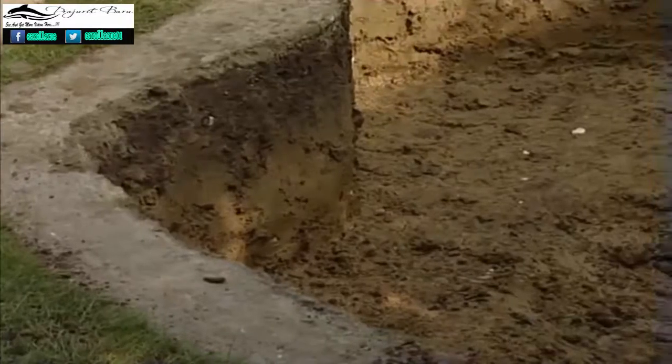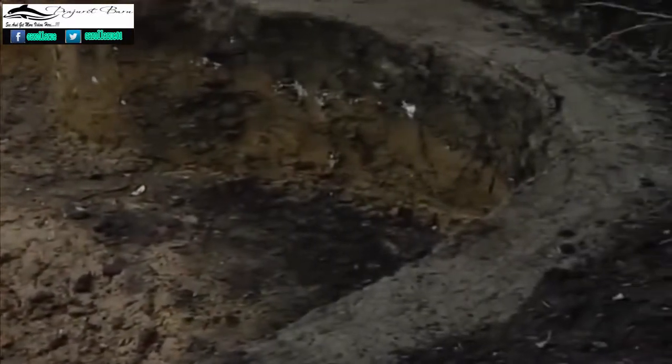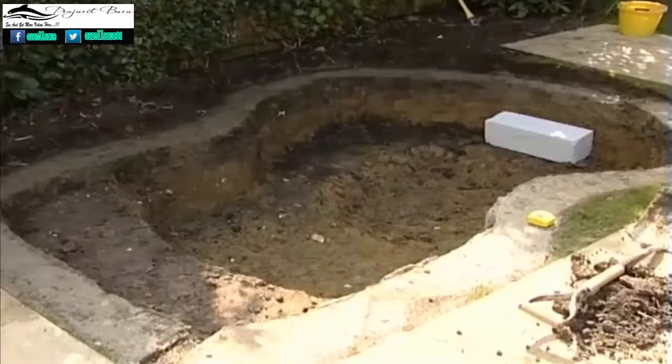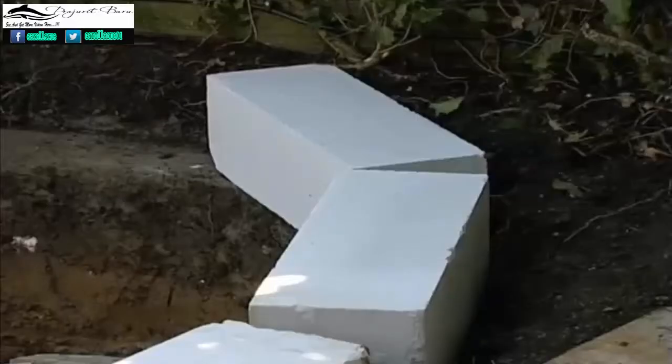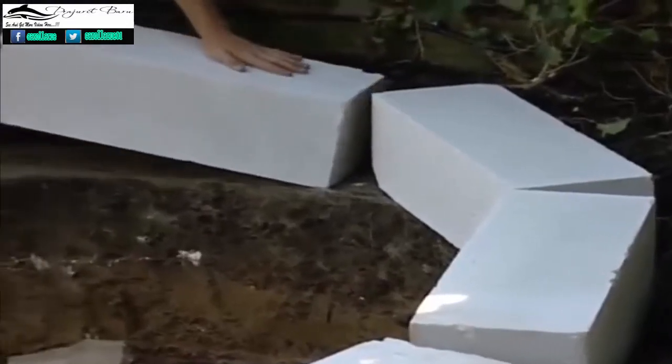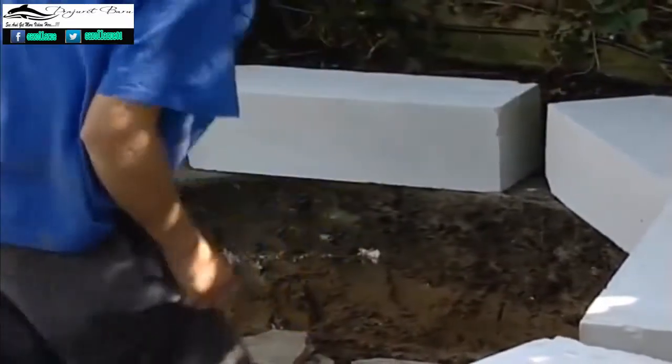Once completed, it's very important that you remove any sharp stones that may be sticking out from the inside walls of the pond, so as to prevent the liner being potentially damaged. Once all the earth has been removed, the shelves that will support the plants can be placed into the pond. The easiest, cheapest, and ultimately most effective way to do this is to use lightweight blocks, such as these.